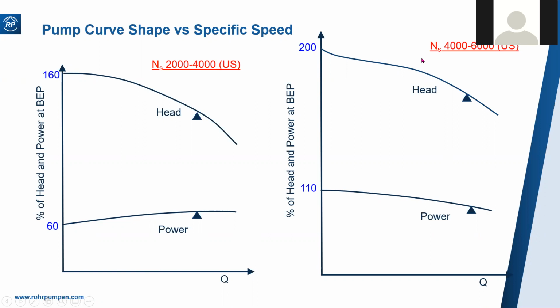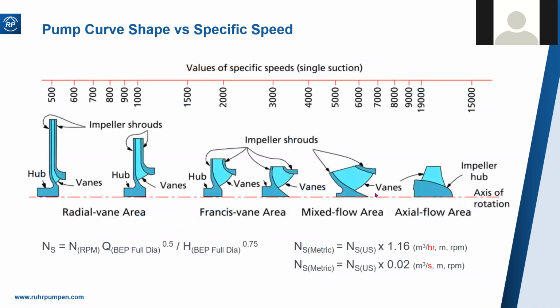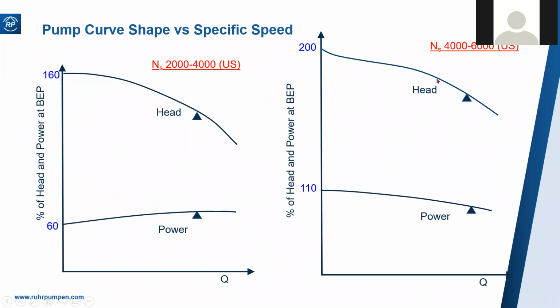Finally, the range of 4,000 to 6,000. This range, mixed flow pumps, very much large vertical pumps. Head rise is now about twice that at best efficiency point, and the power also increases towards shutoff.